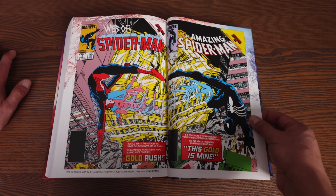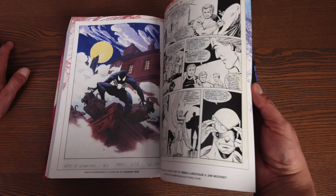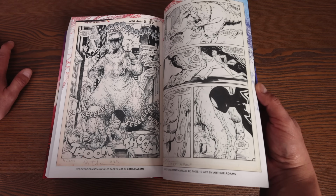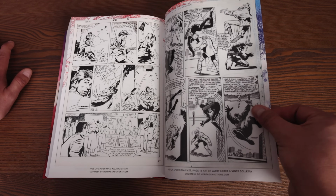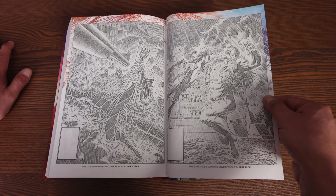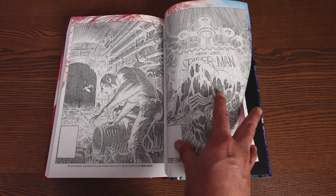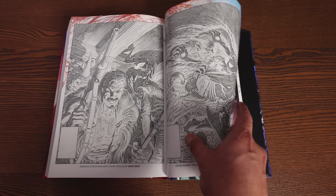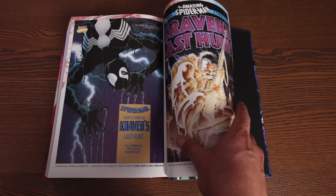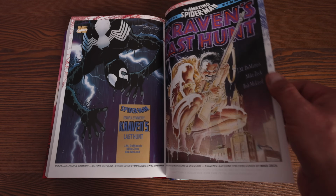So we're looking at the extras now. This is the connecting covers. The beautiful painted original art right there. And speaking of original art, oh my gosh, who owns that page? That is beautiful. Maybe Arthur Adams does, because he loves him some kaiju. And my exact pencils right here from, of course, Kraven's Last Hunt. What else do we have? Oh, the trade paperbacks right here.